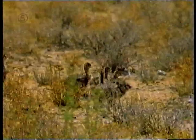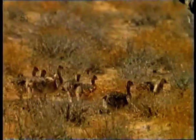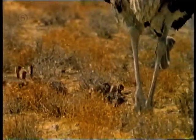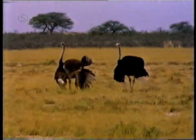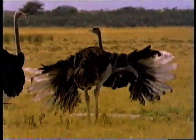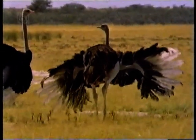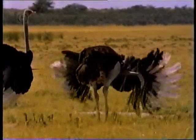The adult birds have succeeded in guiding the chicks through their first vulnerable days, but a new test lies ahead. It's a situation which is fairly common among ostriches. One pair with a large brood of young suddenly finds itself face to face with another family with chicks of the same age. The confrontation starts with some fairly low-key display.